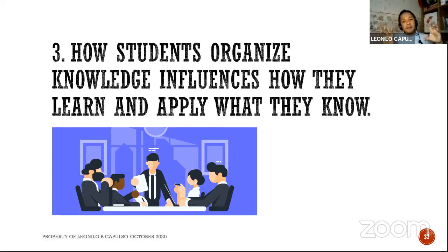So si students dapat tutulungan ni teachers to organize knowledge that he actually accumulate from different subjects because it will influence how they will learn and apply what they know. Kasi pag nakita nila na hindi nila yun ang pakinabangan, chances are they will also dismiss that. So teachers should help the students also organize their knowledge, prioritize what is essential and what are less essential.